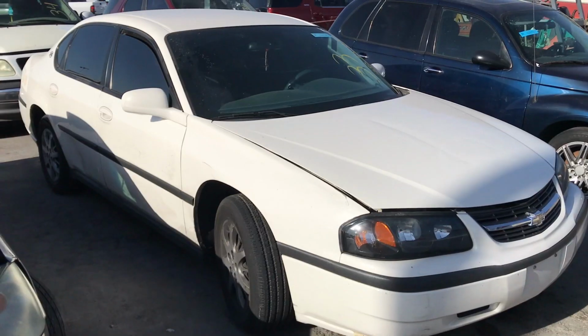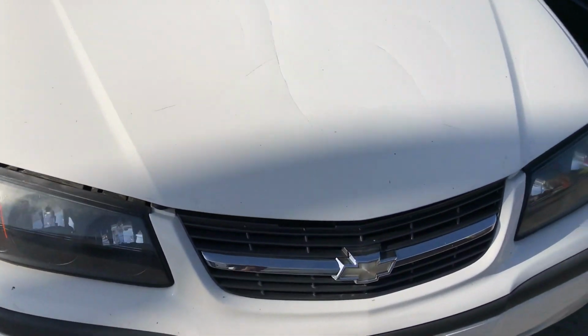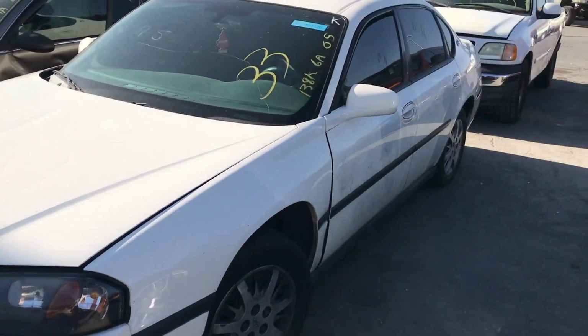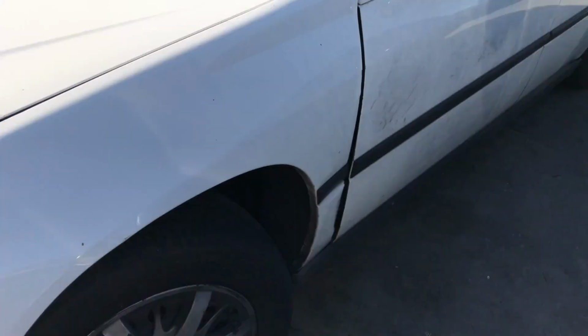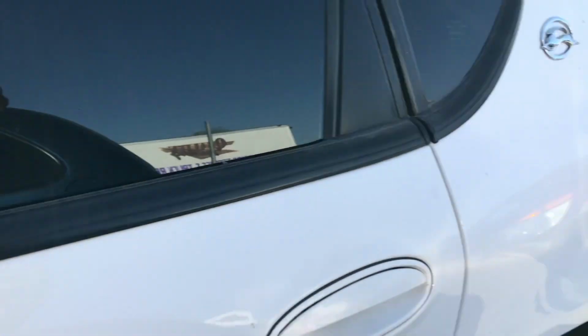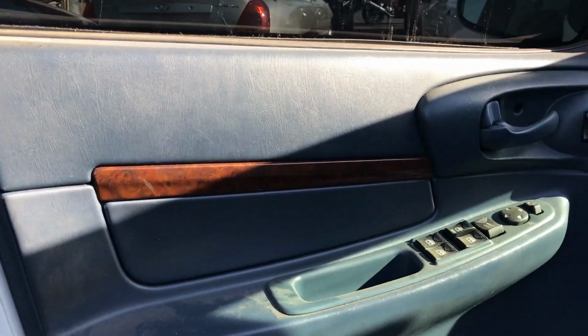We got a 2005 Chevy Impala here. This one has 138,000 miles. This one actually looks fairly decent. It has a few little scratches and stuff on the hood. I don't know if you can see that there, but it does have a little gappage right there. The body, other than that, doesn't look too crazy. It has this old blue leather.